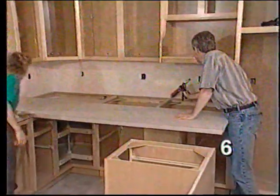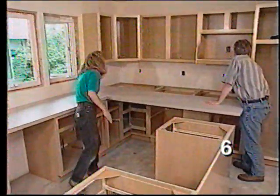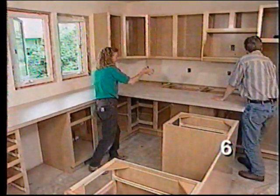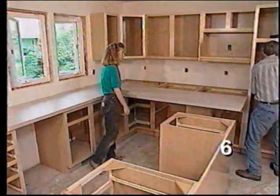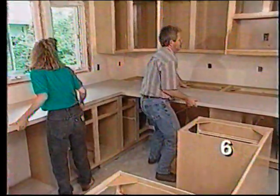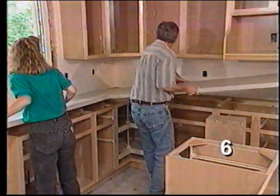Well, we've got the top glued and trimmed and ready to set into its final position. Now it's going to be really tight between the corner and the utility cabinet, so we're going to have to put the shorter end in at an angle and then jockey it into position. You all set? Yep. Okay, let me lift up this end before you push. Okay, let's go. A little bit higher. How's it going? There we go.